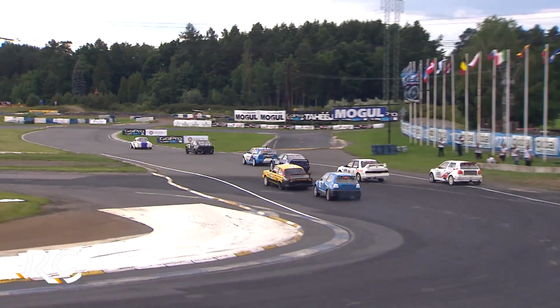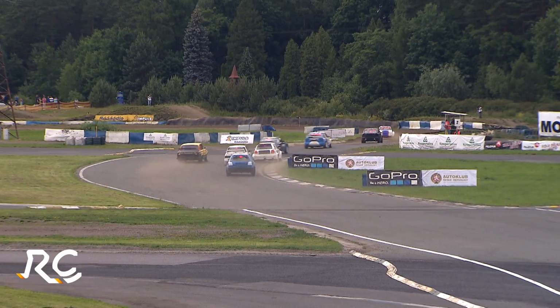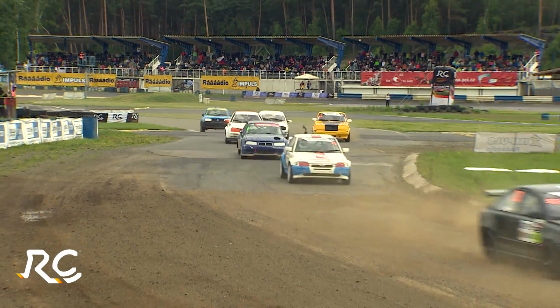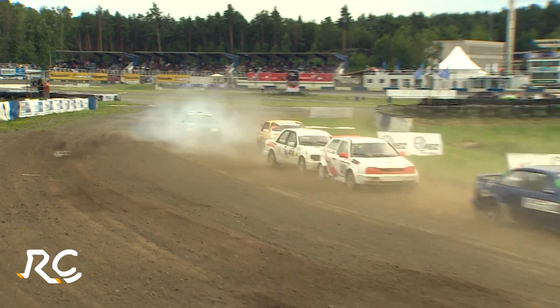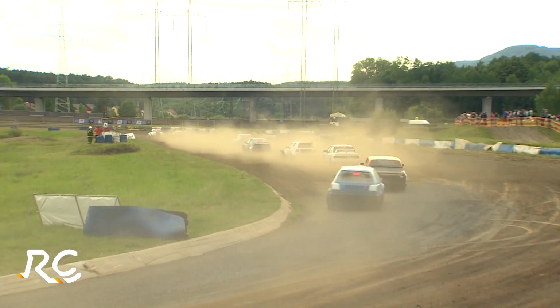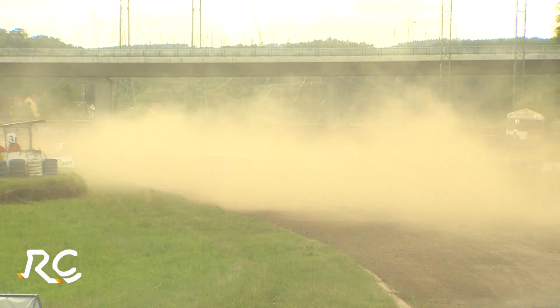And in among the locals is the bright yellow car of the oldest man in the competition, Herman van Tielen from Belgium. He was already 16 years old when Volvo first introduced the 242, the car he's driving now, back in 1974. So compared to its driver, the Volvo at just 40 plus is a spring chicken.